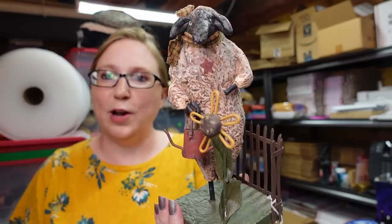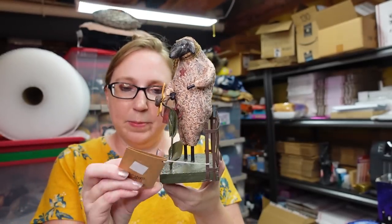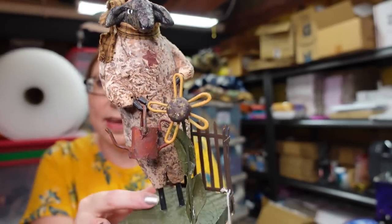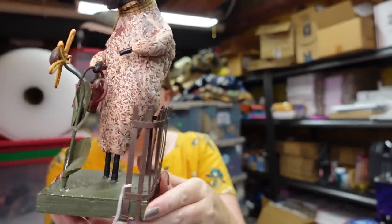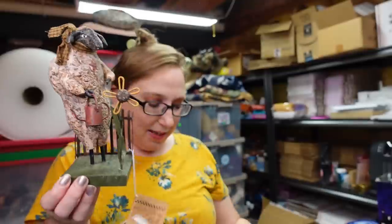This next item is so cute. This is a funny sheep figure by Primitives by Kathy. It still has a tag attached. So it's this funny little folk art type of sheep, and he's got a watering can in his hand watering this metal flower. So it's really cute, so funny looking.